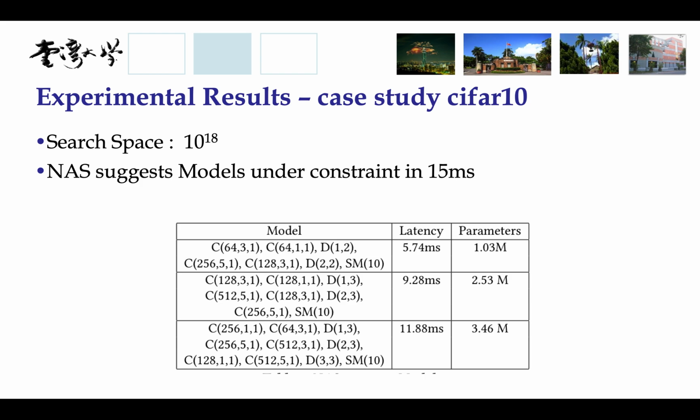This table shows suggested models under constraint in 15 minutes. In this table, we provide 3 models with low latency and low parameters.